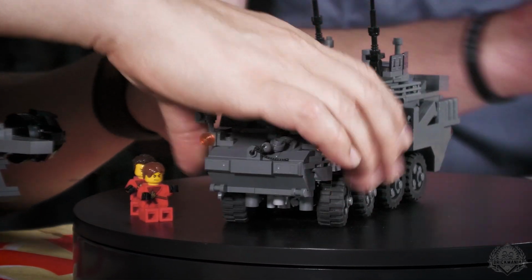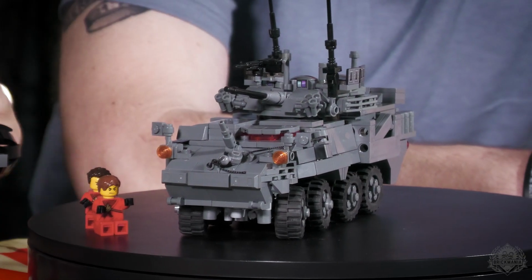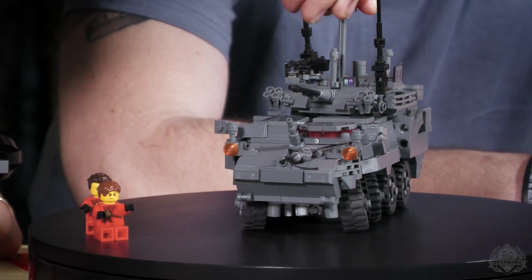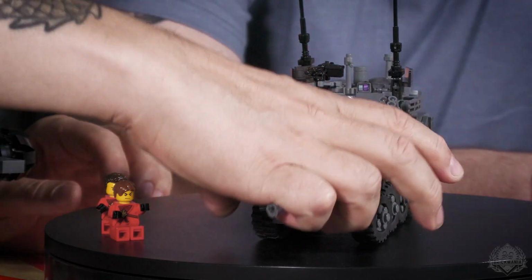So you do have opening hatches on the top of the turret. There's a filler piece that goes in between the hatches, but I have it removed because we have this little handy tool, which allows you to manipulate the wheels. So you don't even have to use the tool. You can just do it with your fingers. You can push them around.